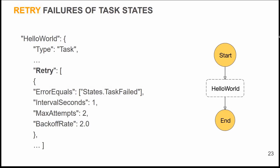Now sometimes things go wrong, and so you can retry. And so in the same task state, we can put a retry policy that says if I get an error back, and we have two types of errors, errors that are generated by the service and errors that you generate yourself, we can retry. And we can specify how many times to retry, how long to wait between attempts, and how many attempts to make. And so what you see here is 1 second intervals with an exponential backoff rate of 2 seconds per retry, and a maximum number of retries of 2. So this will retry twice before failing the execution.